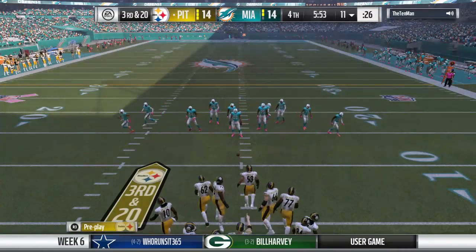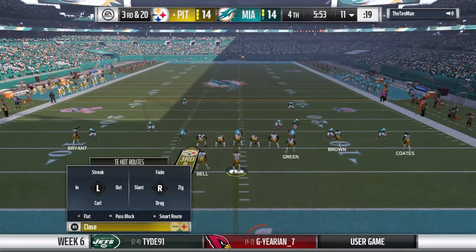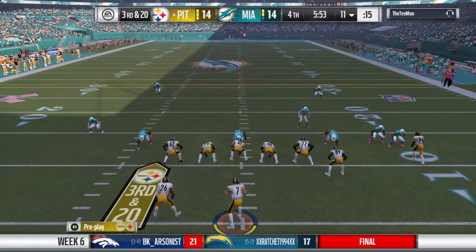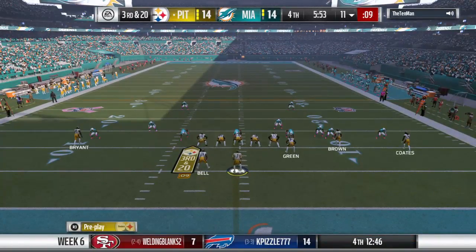Looks to pick up the first here on third after that incompletion. We got three, fellas. We got three. 30. 4 down. Monday. Switch. 50. No. Off. Middle. Alert three.